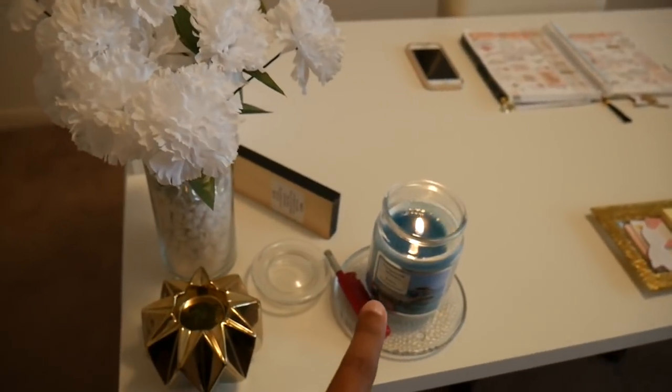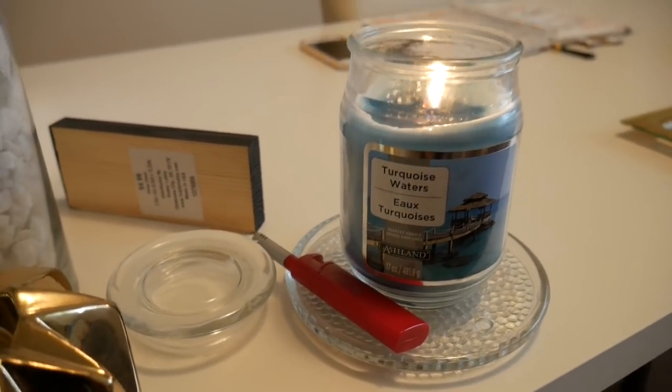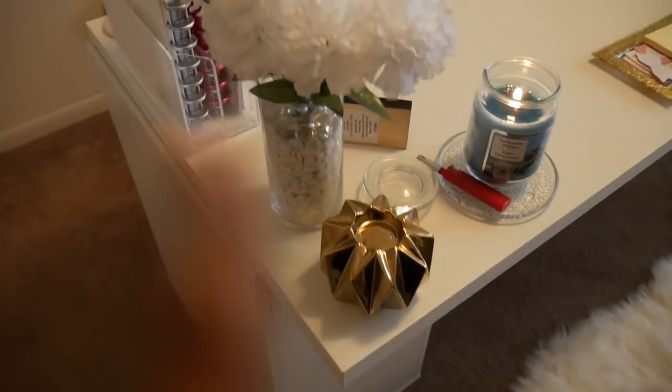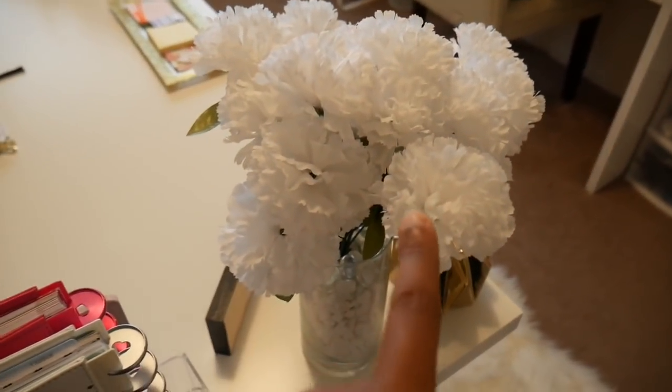I have a new candle. I'm currently burning Turquoise Waters from Michael's. This is all pretty much the same. I think I switched out the bouquets. I think that one was over here last time, so I have this one over here now.